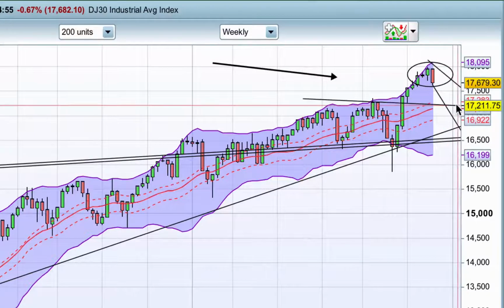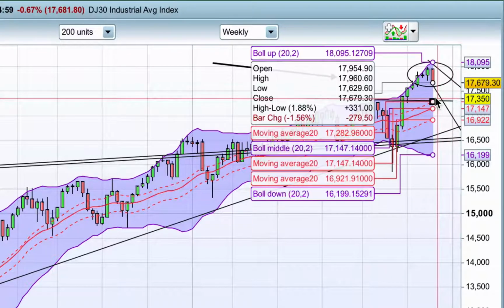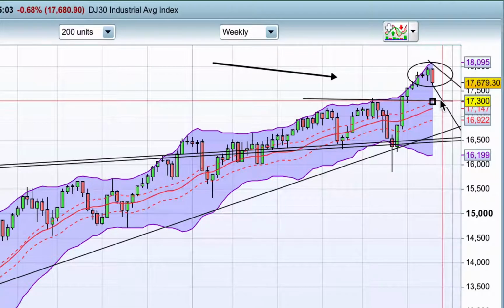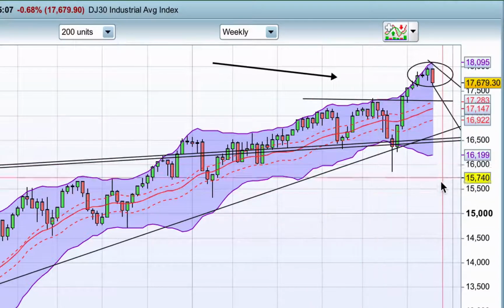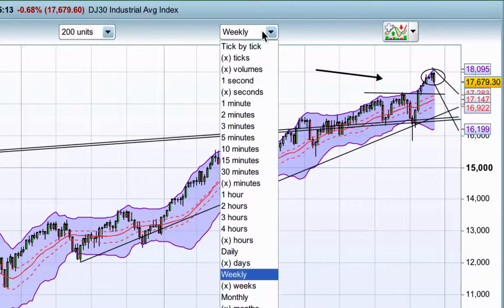This is prior resistance, now turned support. So we can easily see a move back down here to the 17.3. That's where I think this market is going, at least in the short term. I think back down to 17.3. If it breaks below this level here, again, I would think we're going to continue to create new lows. But again, we have to see how this market is going to play out.